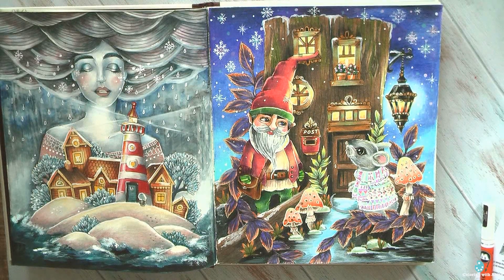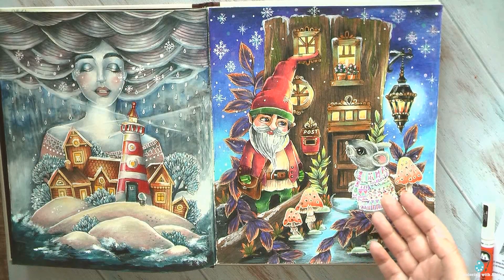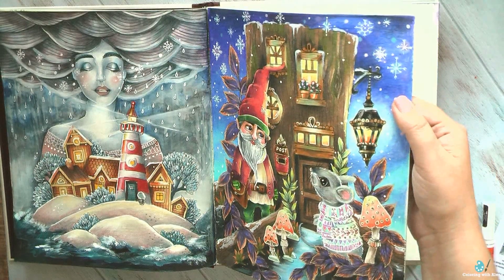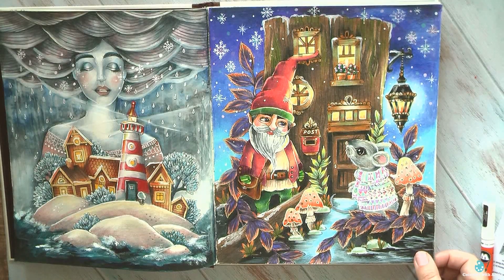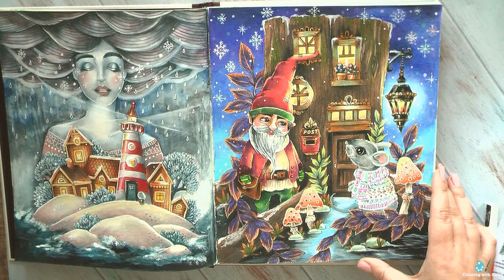Then I was afraid that at the beginning all the colors which I used were quite dark, but then gradually after I colored the gnome and mushrooms and this cute mouse, and when I added these decorative giant snowflakes, everything started to look much more cheerful and festive. So this is my last November work.